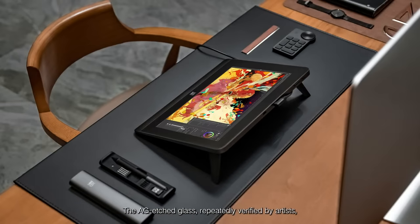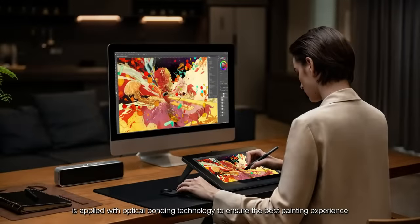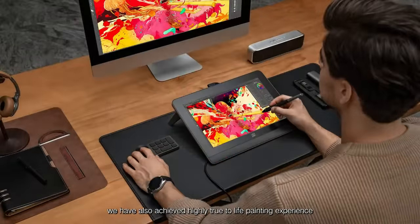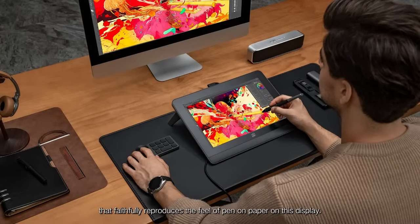The AGH glass, repeatedly verified by artists, is applied with optical bonding technology to ensure the best painting experience while avoiding interruptions from factors such as light and misalignment of the cursor. Finally, we have also achieved a highly true-to-life painting experience that faithfully reproduces the feel of pen on paper on this display. You must try it out for yourself to appreciate what I'm talking about.